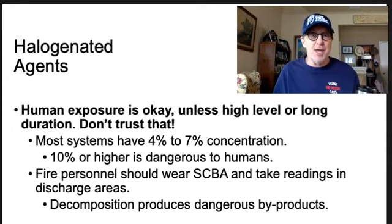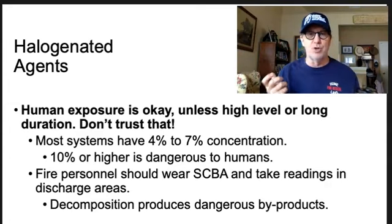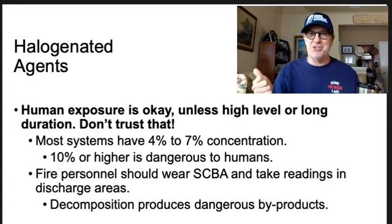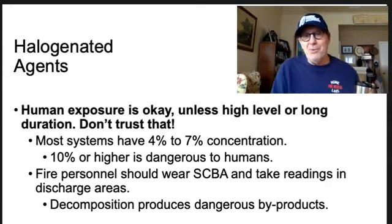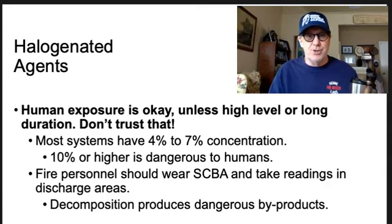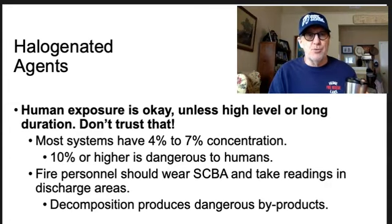Human exposure is okay. Don't trust that. I don't trust it. I'm going to stay out of that. You're going to watch a video of a control tower where all of these men were in the room while the stuff activates, and they're lighting matches to see how it puts out the matches. It's a really interesting video. I would have said, you know what, I'll be outside for the test. That's just me. I've had enough health problems to where I don't trust all of that. If I don't have the proper protective equipment on, I'm going to be not in the room.